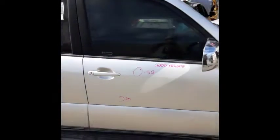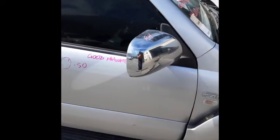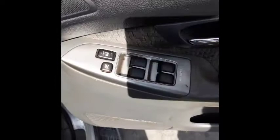Right rear door appears to have no damage. Right front door has 2 small dents. And right power door mirror in chrome. We have the driver's side door trim, power window master switch.